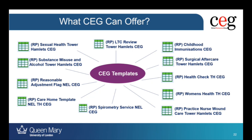Okay, we also provide you with templates for easy recording of data and codes. Some of these templates should be familiar to you. One of the most common templates you're likely to use is the LTC review template, which will help you to record codes and data for your local enhanced services and QoF. There's also the health check template for NHS health checks and latent TB, or the women's health template for your cervical screening and LARC. And there's a few other templates as well that I'm sure you're familiar with.